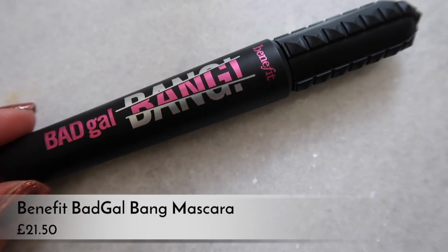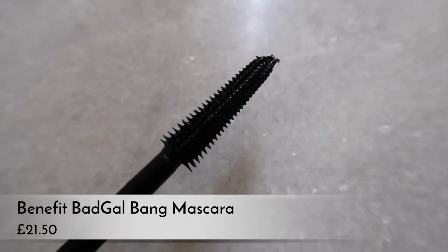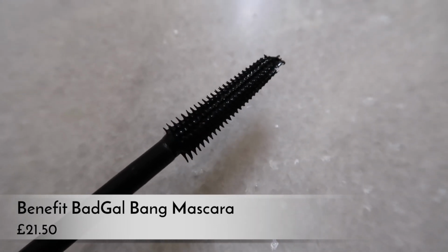And then last but not least, I've only got one more favourite. I'm jumping around all over the shop because it's another makeup favourite. This is Benefit's BadGal Bang. There's never been such hype about a product, I swear. This was a really, really hyped up release, and it's been very love or hate. I spoke about it in my new in February video as well, and I had so many people comment on it being either, oh my god, I love it, it's amazing, or oh, it's rubbish, it's really clumpy.